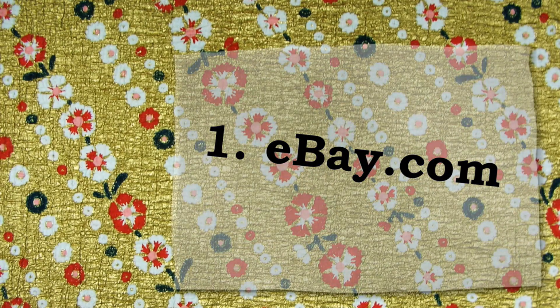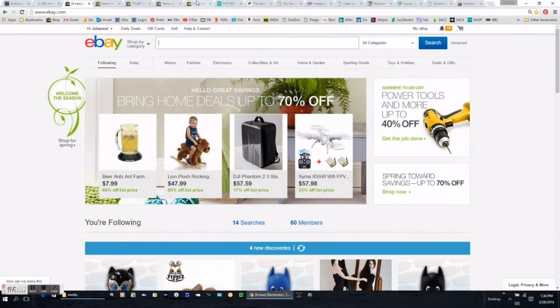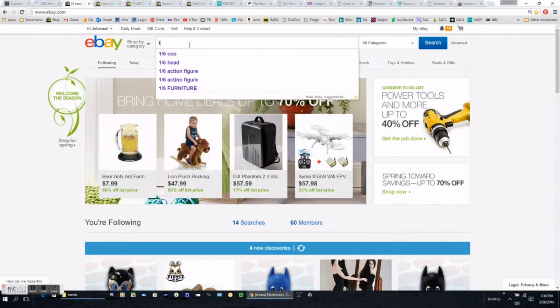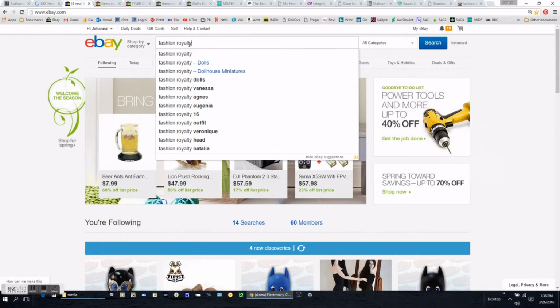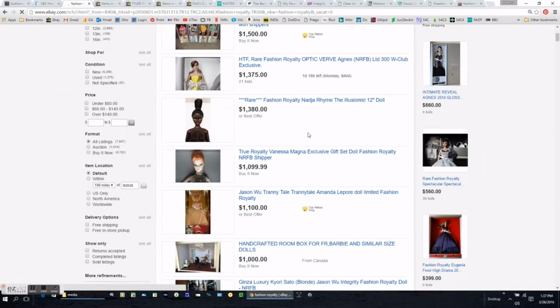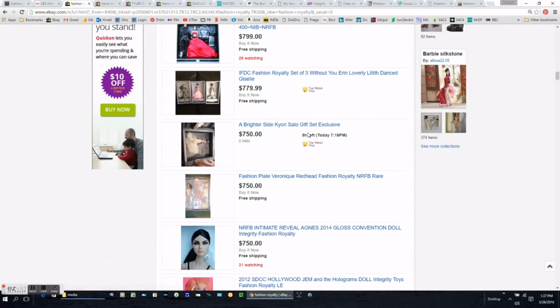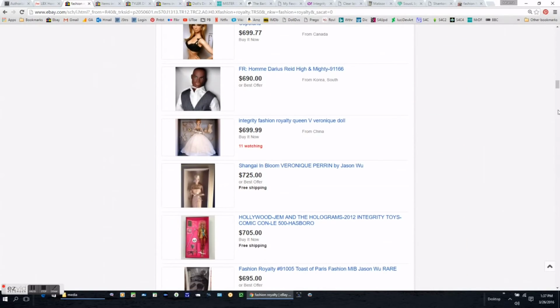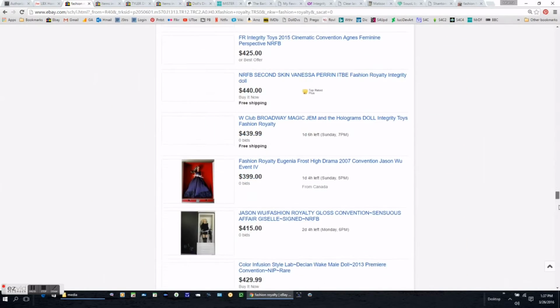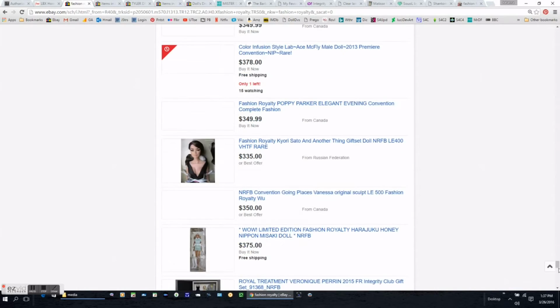eBay is a really great place to get any type of fashion dolls, fashion doll accessories, shoes, clothing, and pretty much anything you need. If I'm looking for a Fashion Royalty doll of any kind, I just type that in, and there are huge lists of them, pages and pages and pages. As you can see, I usually sort highest to lowest. There are a lot of dolls for very expensive prices now because they're several years old and you can't find them anymore. Once they become not easy to find, people list them on eBay for a lot more.